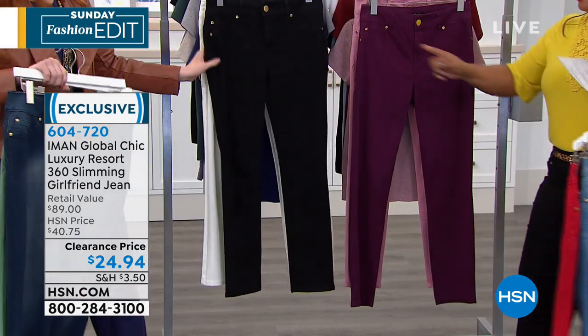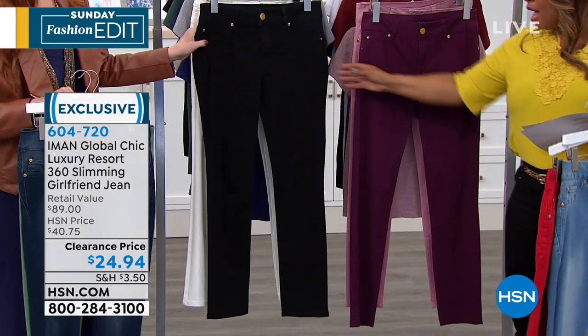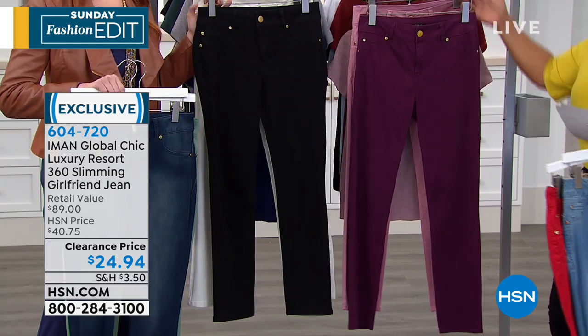You'll wear it a lot. It is. And then you've got your classic black. That's what I'm wearing today in a size 6. Looking good. There's the black. And then we also have a beet purple, which is fun. I love it. Let's keep going.